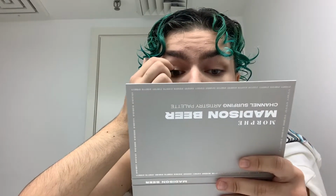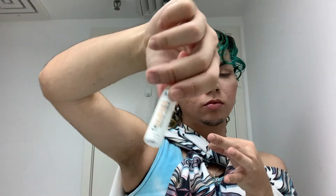Then I'm using this white shimmer, and I like putting shimmers on with my fingers because I feel like the glitter applies better. These lashes are from Aliexpress, and I'm going to use the glue from AOA.